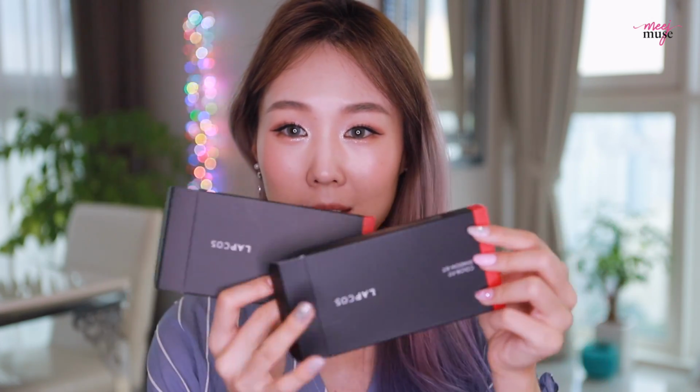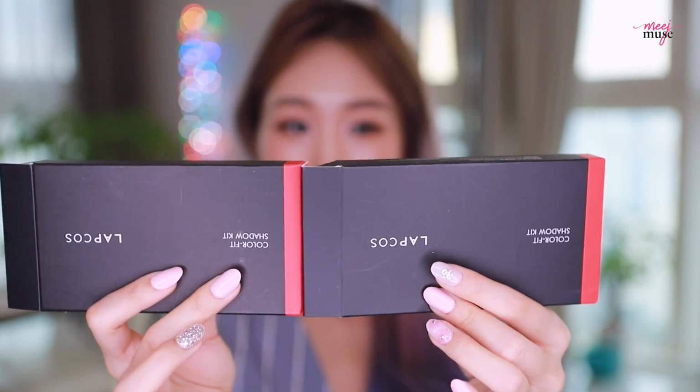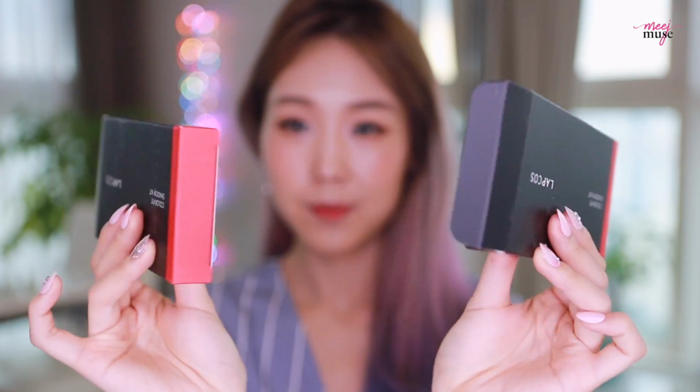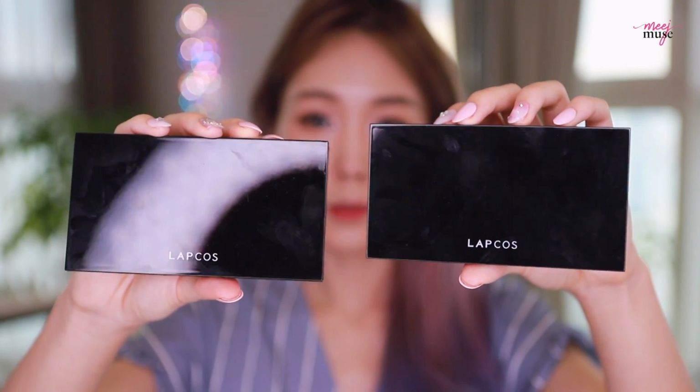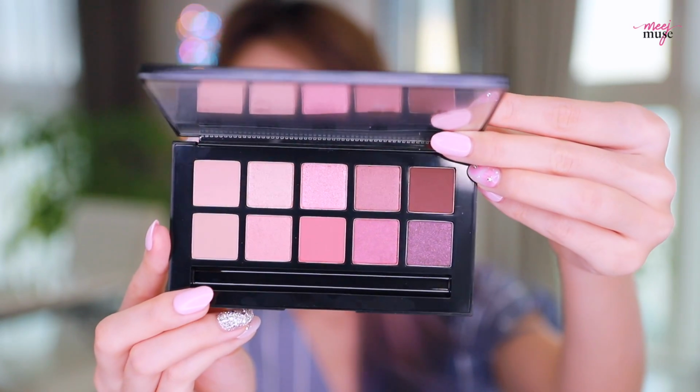It's a black packaging like this, and they're called Color Fit Shadow Kits. Inside, the palettes look like this. They already have fingerprint stains on it, so I do apologize, but I have been using it a little bit. I've been thoroughly impressed with these shadows actually. They are amazing shadows if you're more into really smooth and finely milled metallics and mattes. So here is the Color Fit Shadow Kit in number 3, Evening Wine.